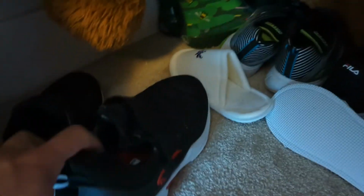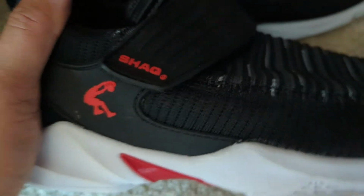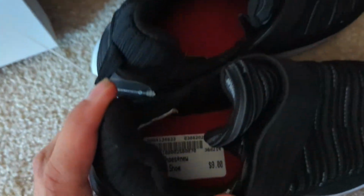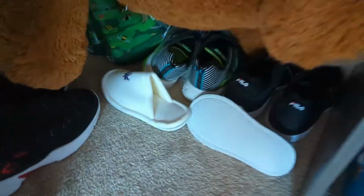And then here I got these, look at this, $9. I got them secondhand. I didn't know that Shaq, the basketball player, actually made shoes, but it's pretty awesome. These are size 4 and they have literally never been worn. I don't know how much these shoes go for, but the fact that I only paid $9 for them, I wish there was another size up because I would have gotten a couple of pairs. So these are just hanging out in the closet.